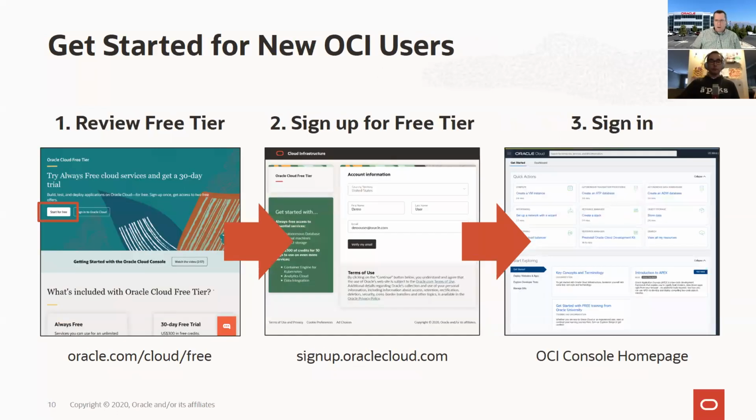Now, if you want your very own tenancy, or you're completely brand new to all of this, brand new to OCI, there is a way to get started for free using OCI free tier, and I put the link in the bottom left there, oracle.com/cloud/free. There's a fairly simple sign-up process for your own tenancy in OCI, and at the end of it, you will be in the OCI console homepage here, and that's where I'm going to pick up with our demo. But it's fairly simple to register for your very own free tenancy.